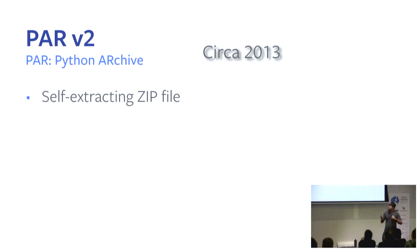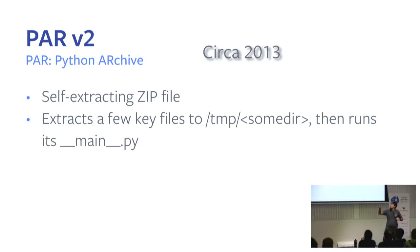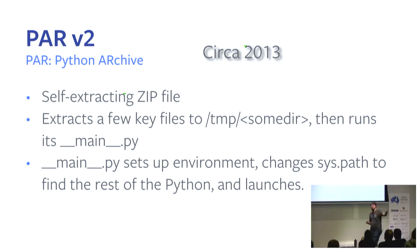So we take that same self-extracting zip file, but now, instead of extracting everything, we use a handy little piece of software called zipimport that allows us to keep all of the Python files inside the par. We only have to extract the non-Python files. Now remember I said that we are supported by thousands of lines of C++. Those all end up compiling down into a variety of .so libraries, right? So those we have to extract.